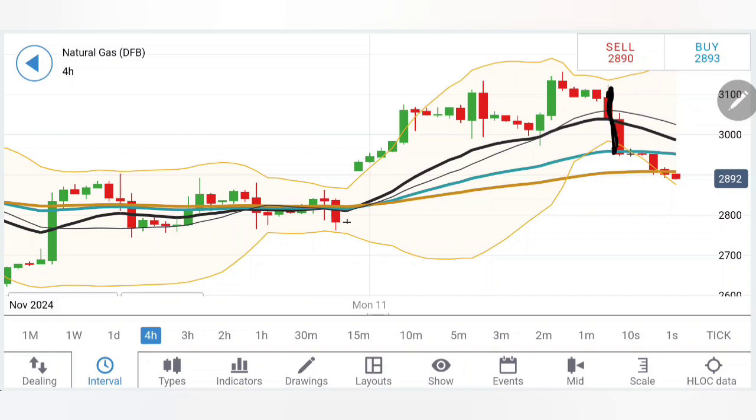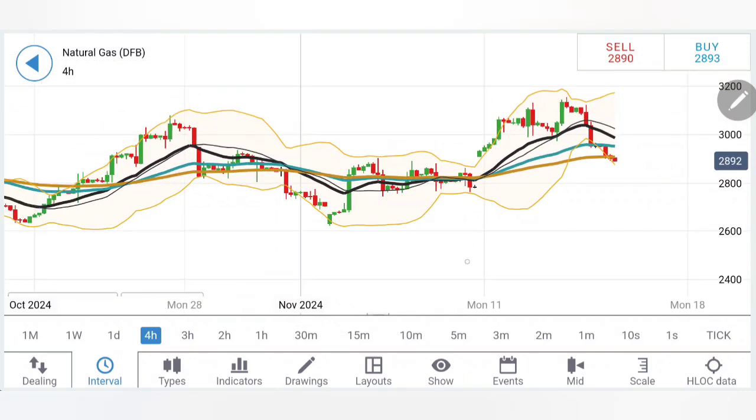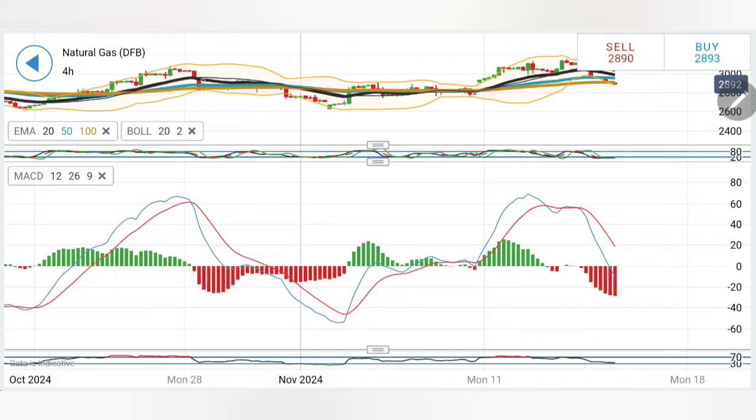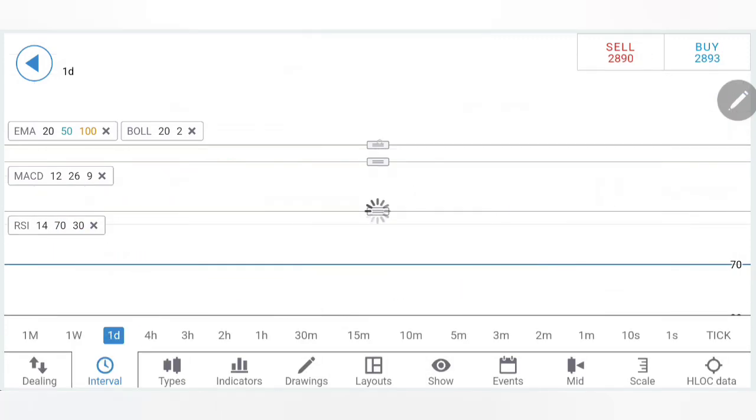It is creating steps, drop, sideways movement, steps here. Possibly we are looking forward to lower lows. We are looking forward to 2.8, 2.76 zone very soon. The stochastic has come to an oversold zone. The MACD is trading with divergence, trading bearish, looking downwards. The RSI has dropped sharp as well.